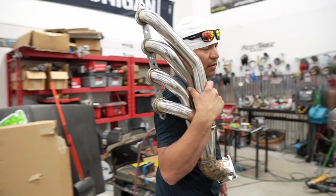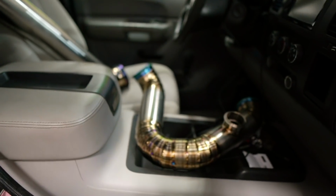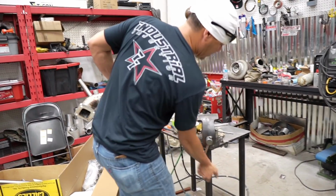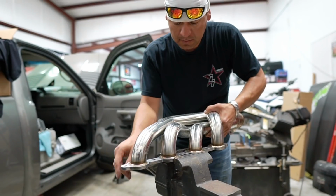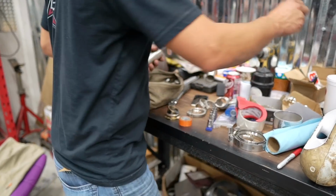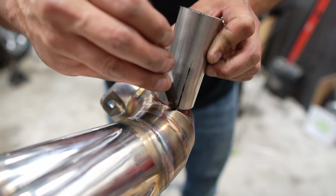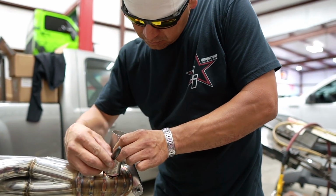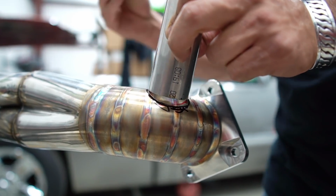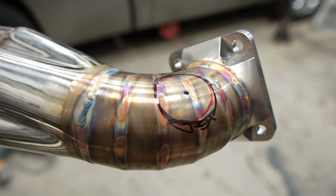That's the driver's side. We already have the charge pipe and the other, the passenger side, cold side is right here. Okay. In the middle. Punch it.